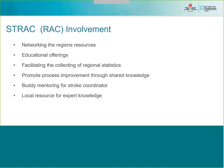One of the things that they also offered was a buddy mentoring system. For new stroke coordinators, you could log in and request a buddy who had been through the process already and would help answer your questions and guide you along the way. Very helpful. And the local resource for expert knowledge.